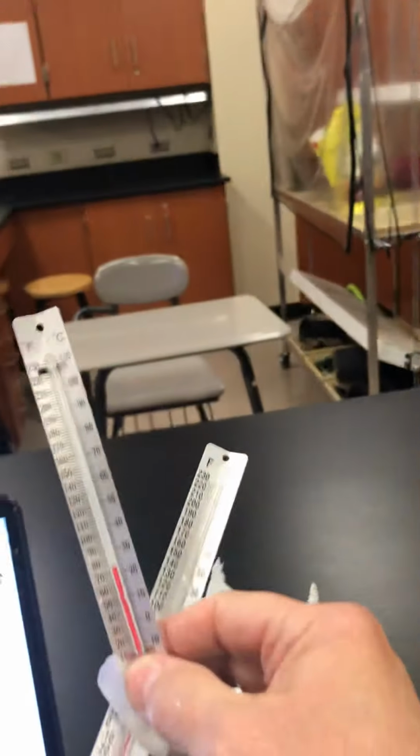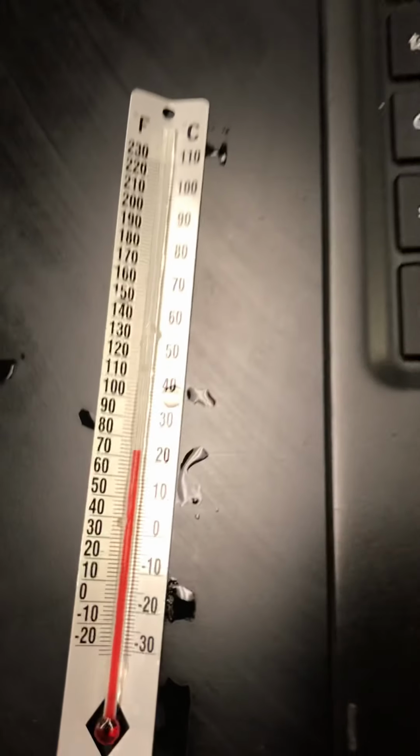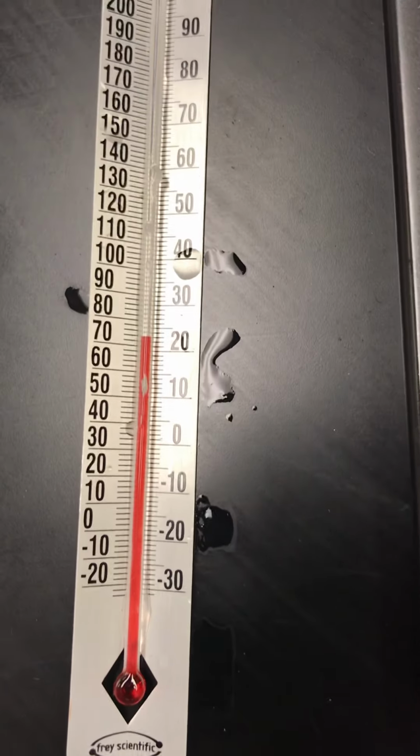I got paper towel to wrap around. If I can get you to see this. I'm trying to do this without a support. The bulb of my thermometer. So the bulb, oops, it's coming off, is wet. Now, I have 2 thermometers. The first one I'm going to read when I'm just holding it. Here's the dry one. And it says right at 72.